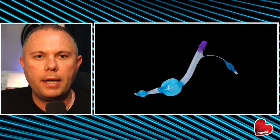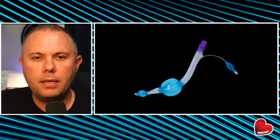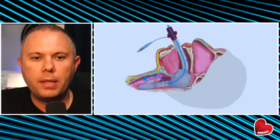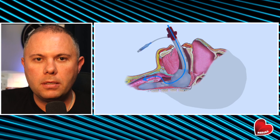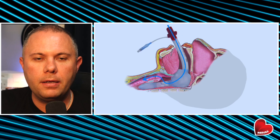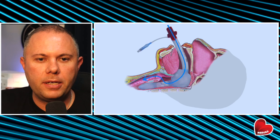And the King airway is probably one of the most common pre-hospital backup airways that you may encounter. Now, this tube again is placed in the esophagus, and it has only one port, as well as two balloons that are inflated through one syringe port. Now, the King airway has a number of benefits.